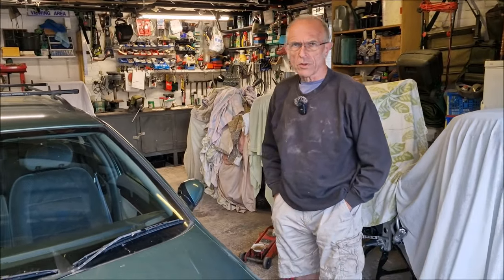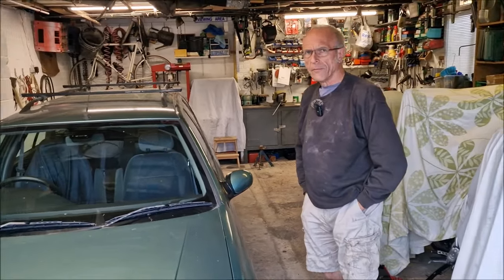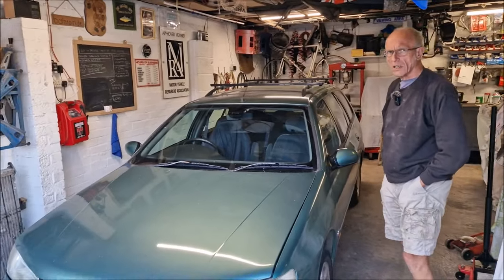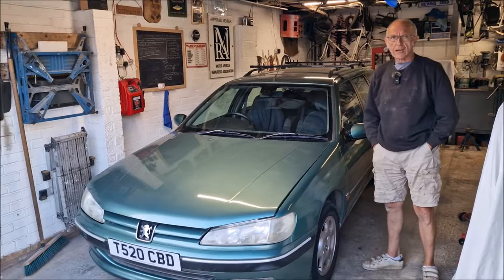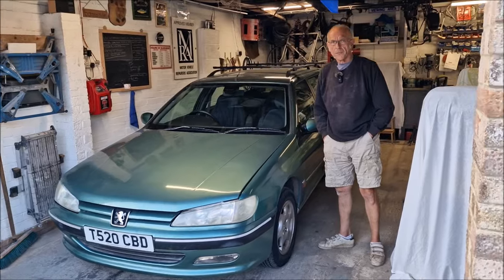Euro Car Parts wanted as much for one disc as you can get for another one. But we all know Euro Car Parts. They don't have those decent discounts on anymore, do they? No, I don't know what they're playing at. It's the same firm. Car Parts for Less is owned by Euro Car Parts owners. Yeah, I know, but anyway.